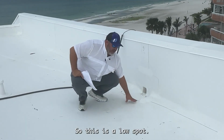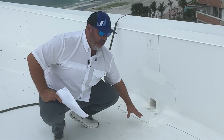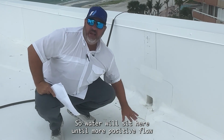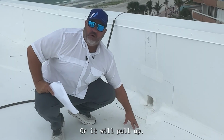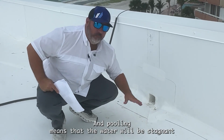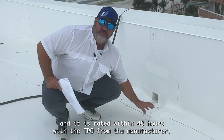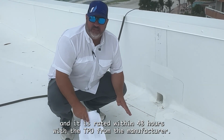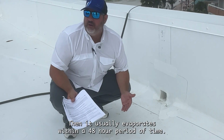So this is a low spot. So possibly not all the water will be able to escape out through the scupper head. So the water will sit here until more positive flow will push that water out through the scupper head, or it will pond. And ponding means that the water will be stagnant, and it is rated within 48 hours with the TPO from the manufacturer that it usually evaporates within a 48-hour period of time.